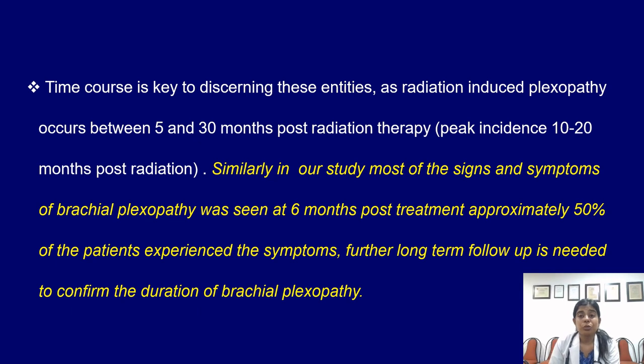Now, the time course to see radiation plexopathy is between 5 to 30 months post radiation. So in our study, most of the symptoms we could see at 6 months only.